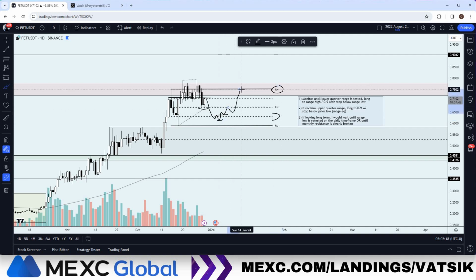target the range high as at least a take profit 1, and then I would also likely be leaving some for a take profit 2 up here at around 90 cents. And I would be putting my stop loss below the prior low here, which is the swing low of our range, from the range high to the range low. So really essentially a break of the range low, which would put us back inside of this prior consolidation area here in gray. So that's scenario 1, and that's a shorter time frame swing trade.